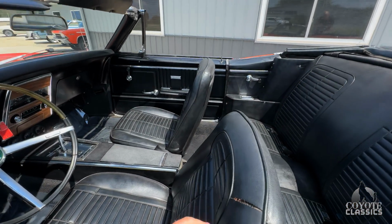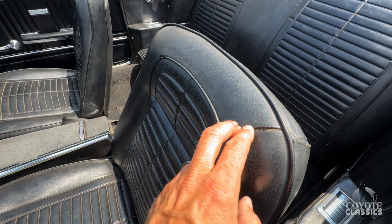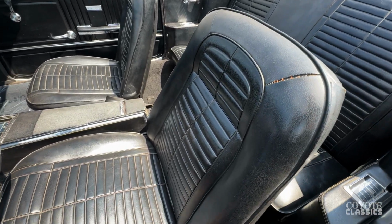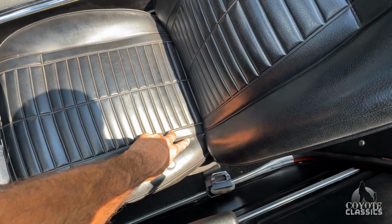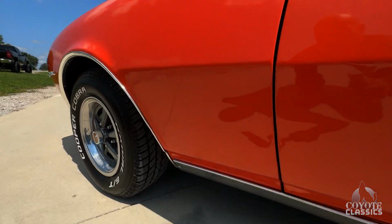Here's another thing I didn't notice, but again, original seat. I would get somebody to sew this and just sew both of those things, because the seats are awesome. Little tiny, very little split right there. Back of the hood lines up nice.